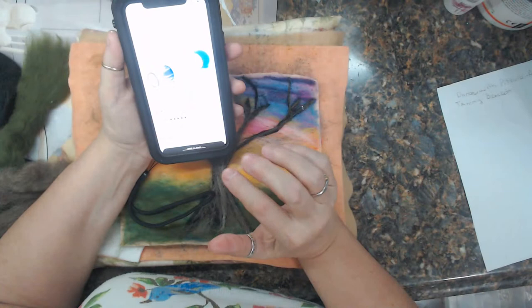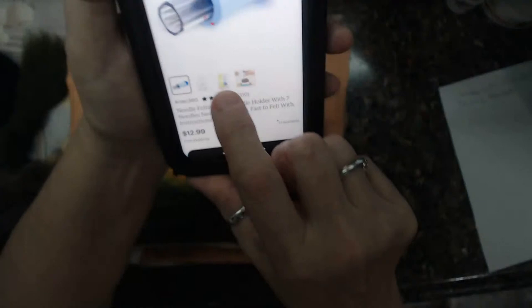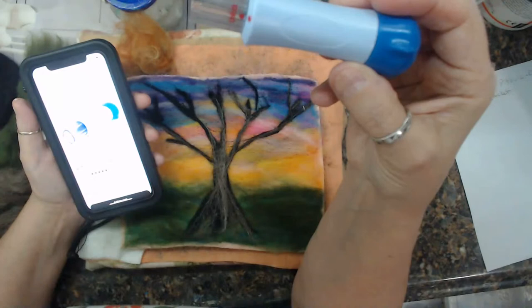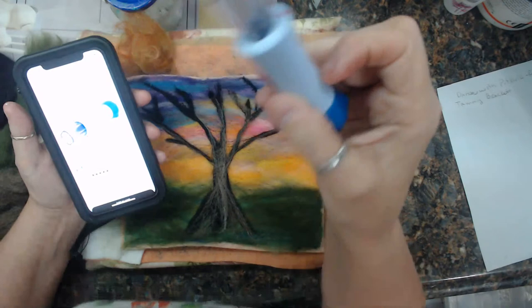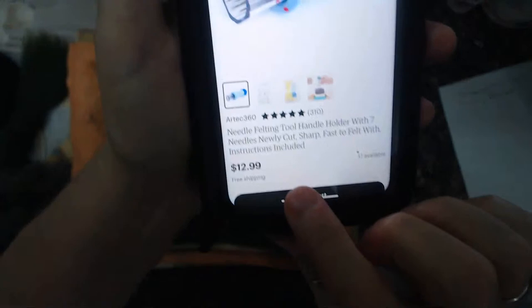It's $8 on Walmart.com. It's $12.99 here. And on Walmart.com, I think I paid $14 with 40% off. So I paid about $11 or $12 for this from Hobby Lobby with my coupon. But on Walmart, they've got it for $8 if you go to Walmart.com.